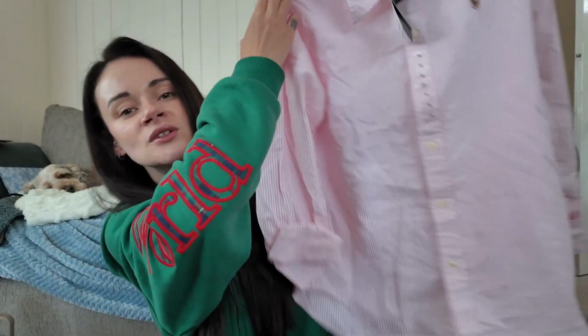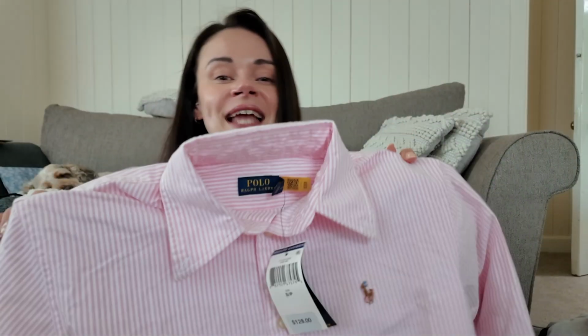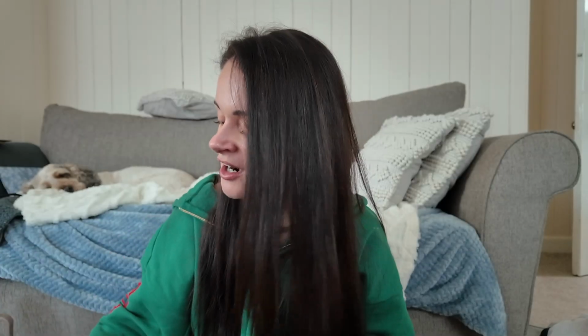I like my knits oversized with some room, so that's why I went for a medium in the jumpers. But I wanted this quite fitting so it can go underneath the jumpers. So yes, I am very pleased with those purchases from Ralph Lauren. It's exactly what I wanted. It's what I went to the outlets for.